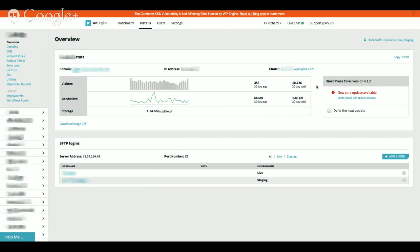And then it's also over here, it's going to tell you whether or not you're up to date. And one of the things I really love about WP Engine is they will proactively update your WordPress site, but they don't do it the moment the update comes out. They actually wait a few days or sometimes a few weeks and check to make sure that there's no vulnerabilities and there's nothing wrong with it, and then they will update the site. Or you can choose to say, hey, I want to defer, I don't want to update to this one, I want to update to the next one on the next time that WordPress updates.